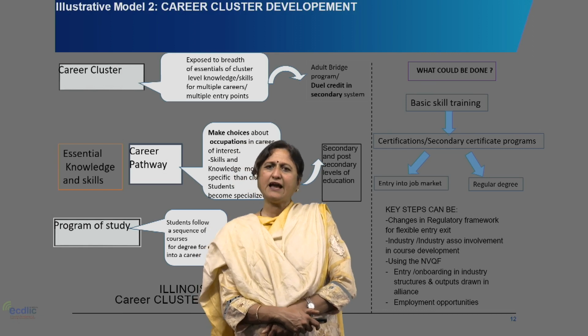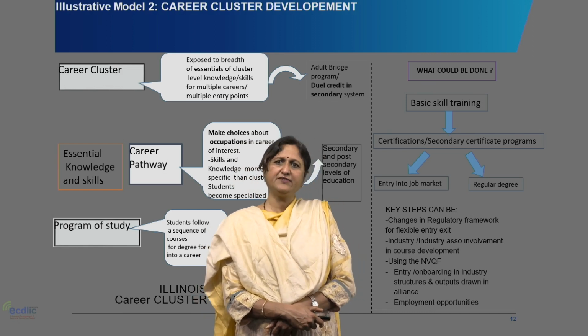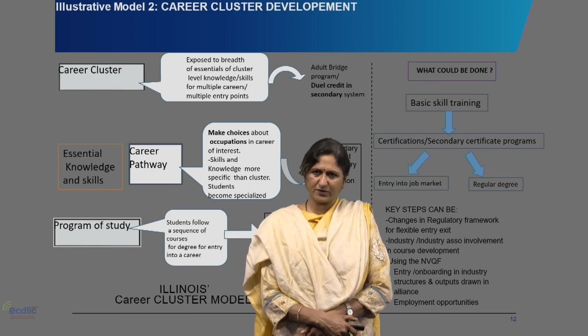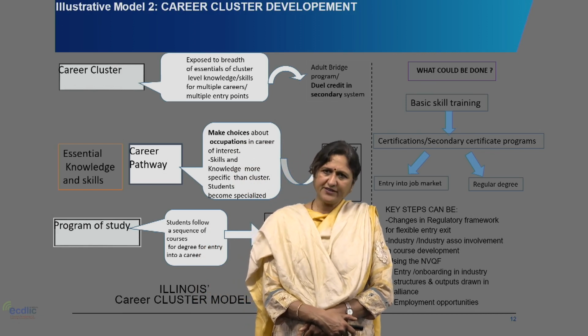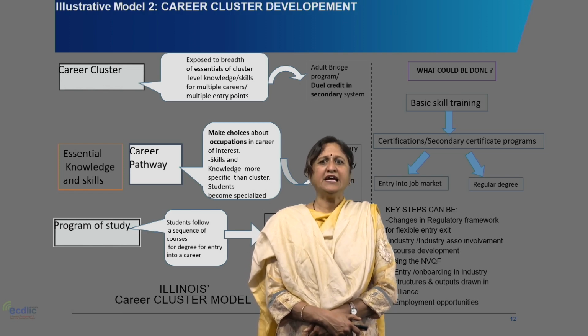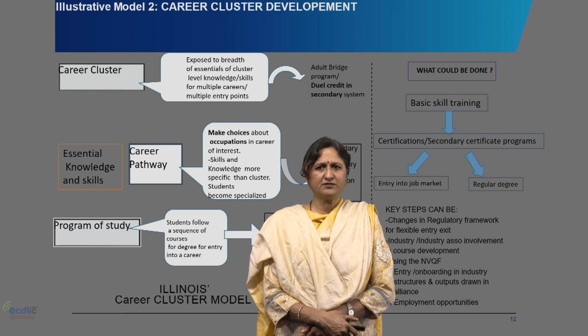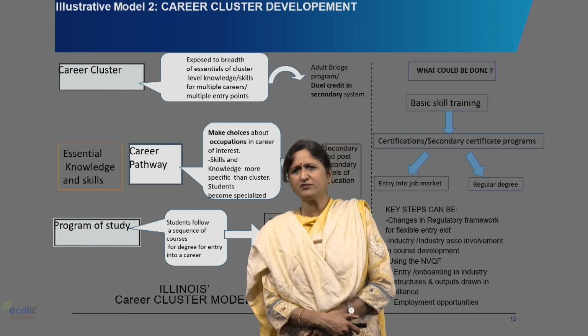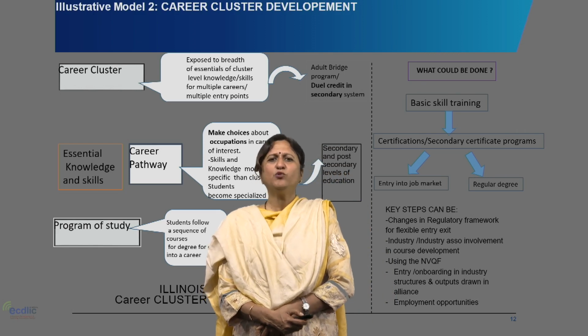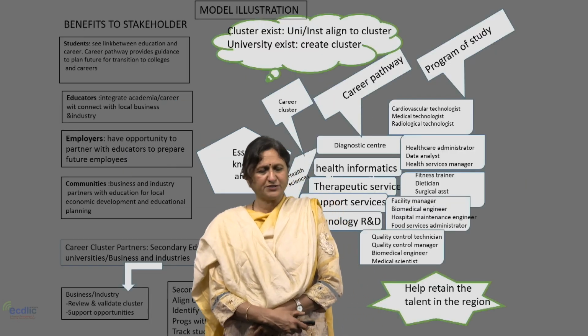So, this could really happen even in India, where we try and understand what are the basic skill trainings that are required. We could look at certification at the secondary level, we could look at job entry through certain courses and programs, and the fourth could be the regular degree programs. I will try and explain this particular model to you in more detail.